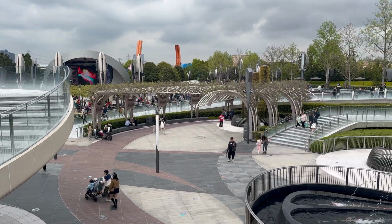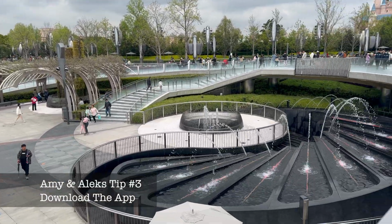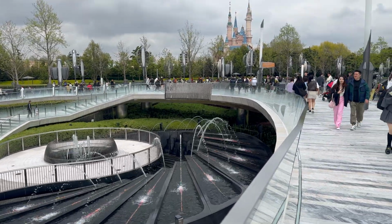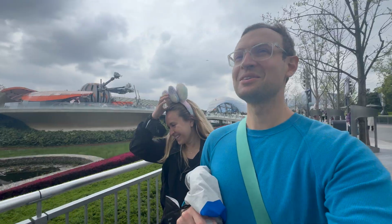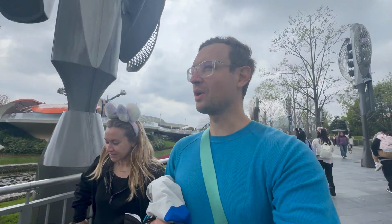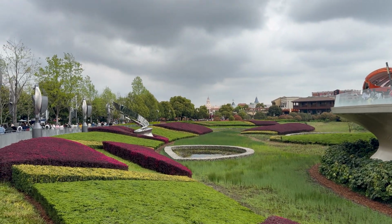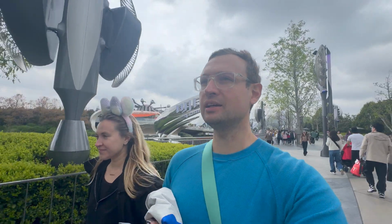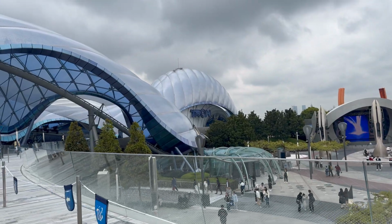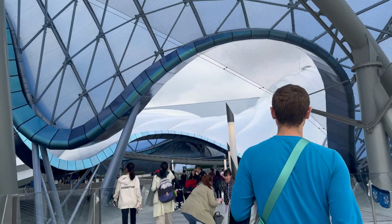We checked the app, make sure you get that by the way, and we noticed that Buzz and Tron had short wait times, so we made sure to ride both. We just got off Tron and are walking to grab some lunch. Tip for folks. We got on Tron right before the parade started, the parade started at noon. And so we got on Tron around 11:50 or maybe a little bit after that.